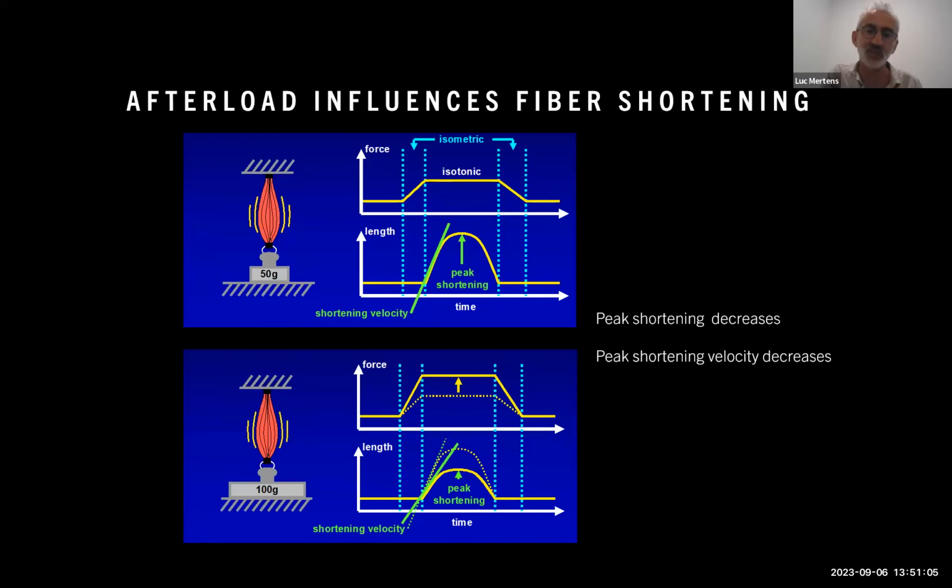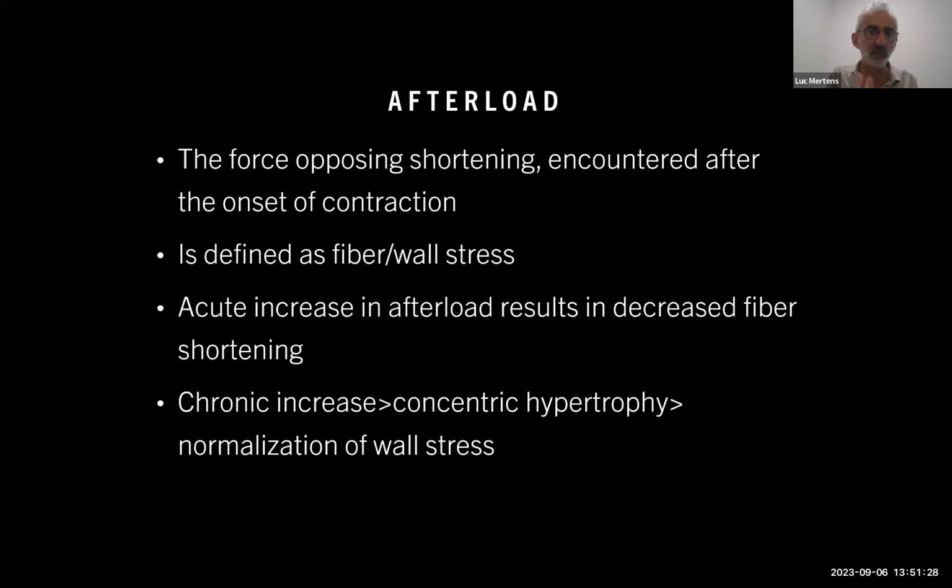When I look at the level of the wall, afterload is defined as wall stress, because the wall senses the intrinsic myocardial forces it develops, but also the forces surrounding it. And that's actually the afterload. So an acute increase in afterload, for instance, I gave you the example of constriction of the aorta, and an acute increase in blood pressure is another good example of an acute increase of afterload to the ventricle. Because when I acutely increase the aortic pressure, the ventricle will sense a higher load after it starts contracting. So that's what I mean by afterload.